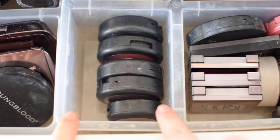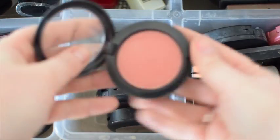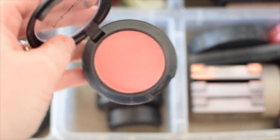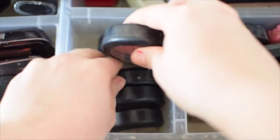Okay, so in this part here is where I keep my MAC blushers. I have a few here. I'll just take a random one out. I think this is MAC Margin. This is one of my absolute favourites. Actually, it's Spring Sheen. I lie. Not so fond of this one. I have a few of my MAC blushers.